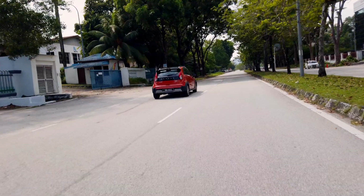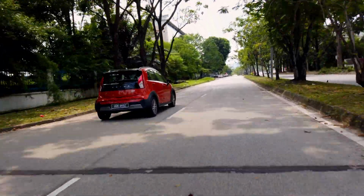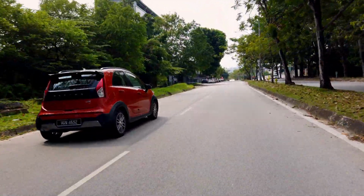The Iriz used to be a conscious choice. It used to be choosing that driving experience over so many other considerations. But now the Iriz is a lot more accomplished and a lot more refined and it's a lot more cohesive and better put together. And as a result, I feel like this is a car that you can now buy without having to think about those compromises.